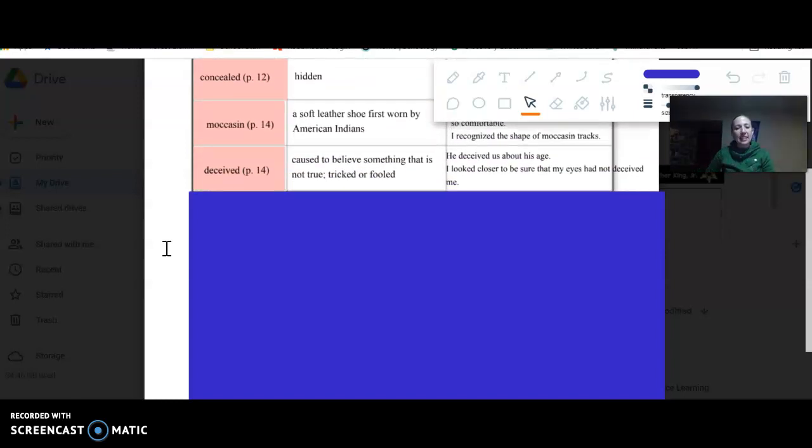All right, deceived. Deceived means caused to believe something that is not true, like tricked or fooled. So you could say, he deceived us about his age. He made us think he was older or younger than he was. Tried to trick us, he tricked us. I looked closer to be sure that my eyes had not deceived me. So he thought he saw something, looked closer to make sure his eyes hadn't fooled him.